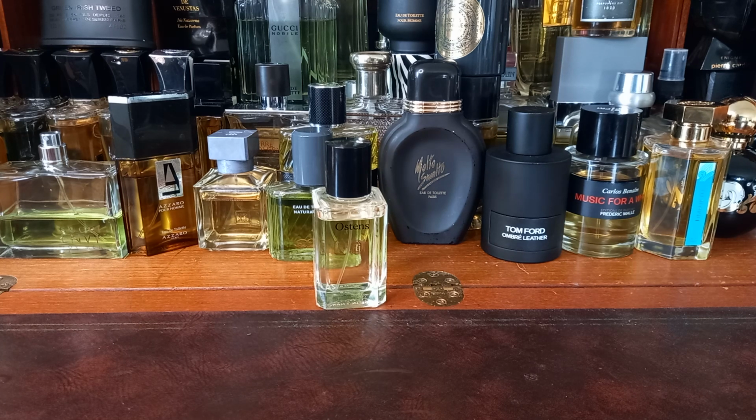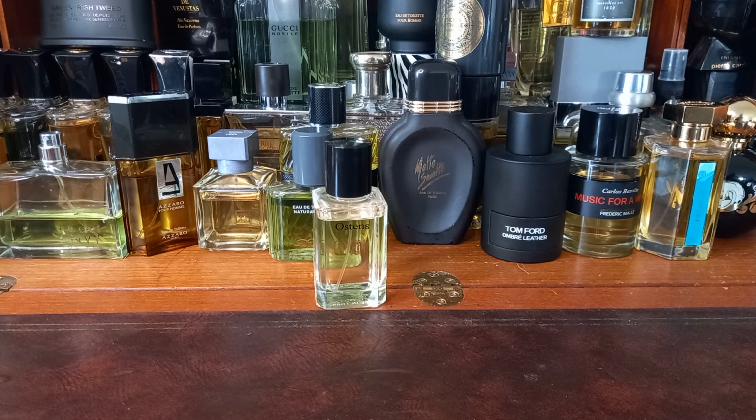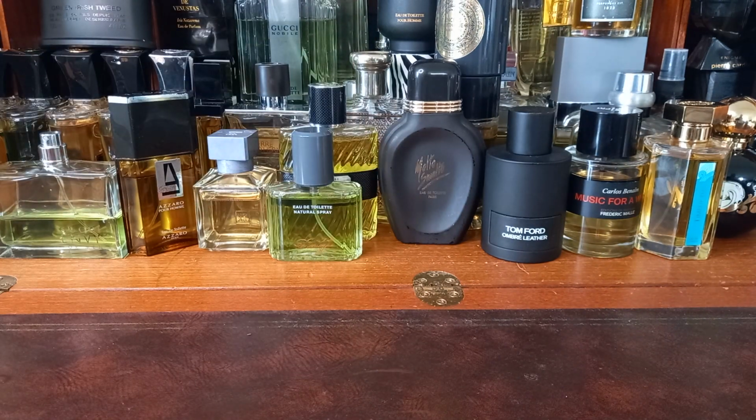It has this kind of musty greenness from the galbanum, which is very nice. I must admit, I like it. And it's good for this time of year when things are just starting to sprout. You know, when things are just starting to spring. The galbanum's got this almost earthy quality to it. It's very nice. The violet leaf is reminiscent of Fahrenheit.